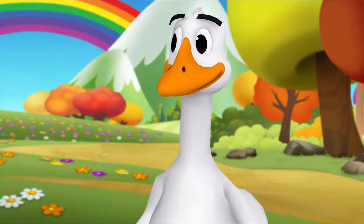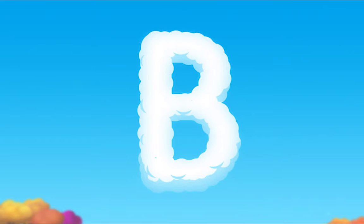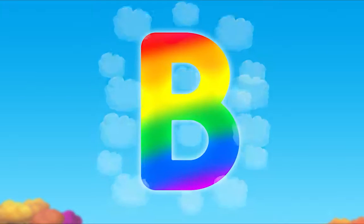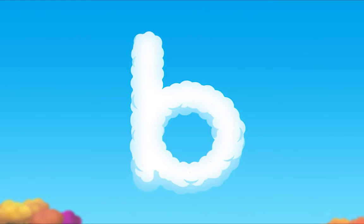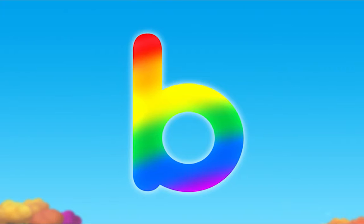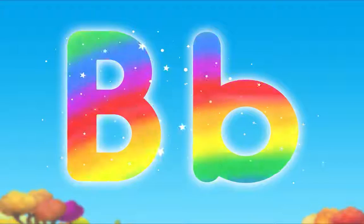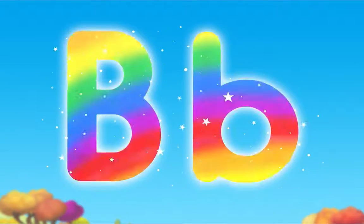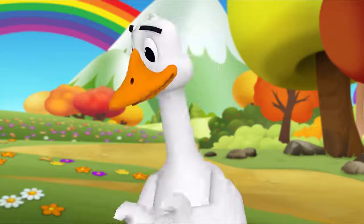Let's look at the letters we made. What's this letter? B! Exactly, uppercase B. And what's this letter? B! That's right, lowercase b. Nice job! Nice work, everybody!